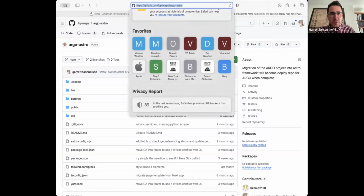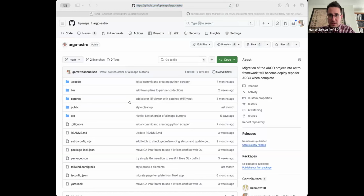As part of this project, we really want to be building things that are repurposable and potentially useful in other contexts. I'll drop a link into the Zoom of the Git repository in case anyone wants to poke at it at all.